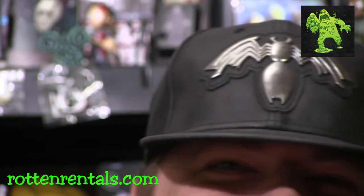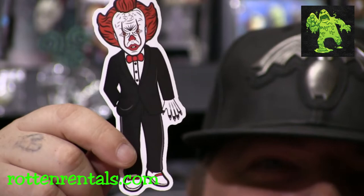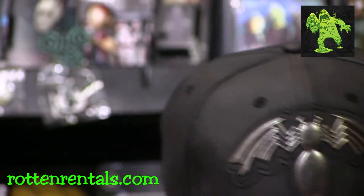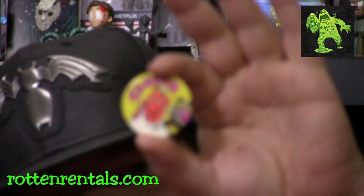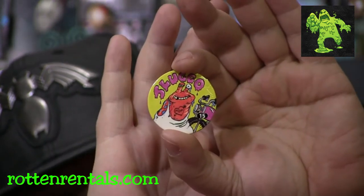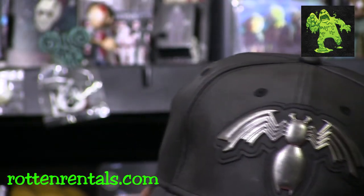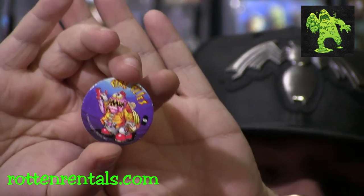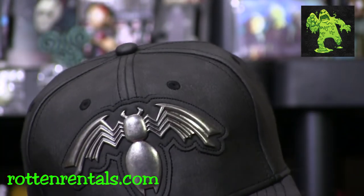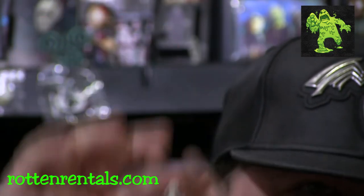And we have got a Pennywise sticker. That is awesome. This might actually go on my DJ case. So we got, looks like, a couple little pogs here. We got Sluggo. I'm not sure what that's from, but that kind of looks like the Slurm thing from Futurama. And we have got Fireflies right there. And finally, the last thing in here is Little Zombie Lady carrying an arm. So that is great.